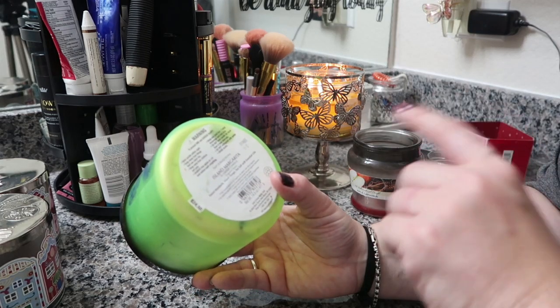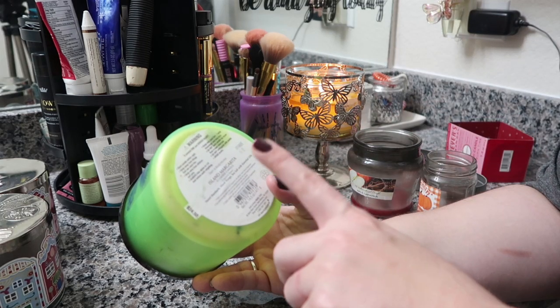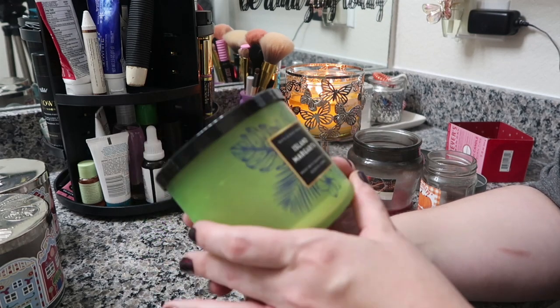But this Island Margarita was sweet mandarin, island mango, and sea salt. And it really did smell like a margarita, and we felt like it was good luck to light it since they gave it to us.